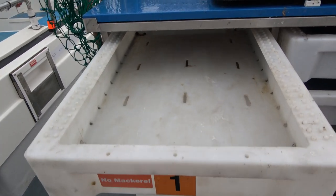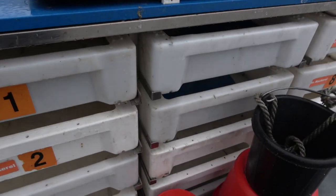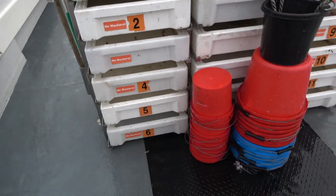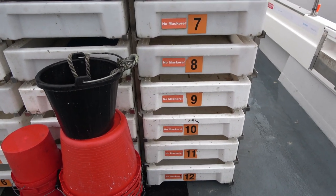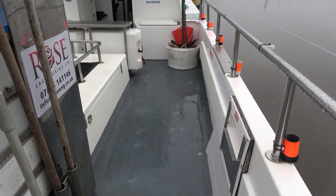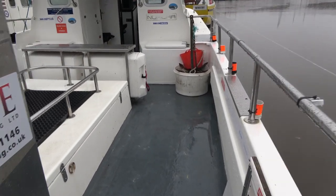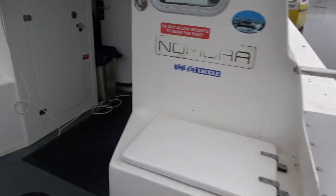Each angler gets their own fish box. If you fill one of them, you've had a good day. And they all sit in that stack so they don't go flying around when it gets a bit choppy or anything like that. And then, say, back down the other side. Anchor's in position because we're in uptiding season. And I'll just show you what else we've got.